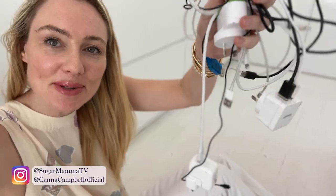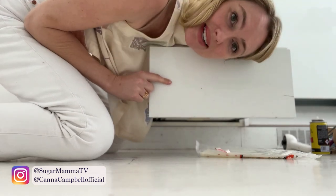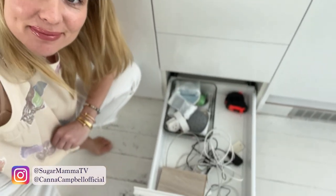I'm being ruthless. Ew. A lot of cords. I even found stuff right up the back. I actually need these. That's kind of handy. Things you find. Want to see? Not great, but so much better. Wow, I actually did it. I got through my 10 things for 10 days.